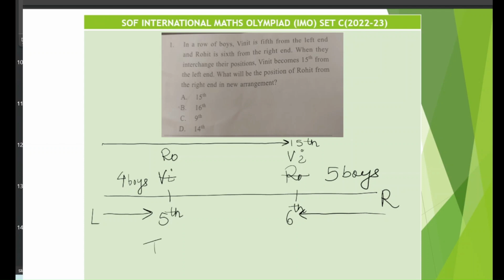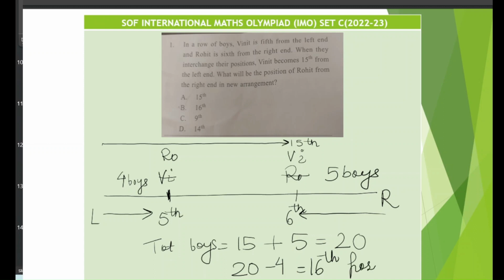So how many total number of boys? Total number of boys will be 15 plus 5. All the boys from this end till Vineet, including Vineet, are 15. And according to Rohit's initial position of 6th from the right, there must be 5 boys here. So 15 plus 5, the total number of boys is 20, right? And what will be the position of Rohit from the right end in the new arrangement? Now the total number of boys is 20, and Rohit is coming to this position. How many boys are to the left of Rohit? 4. So 20 minus 4 is 16. So the 16th position will be that of Rohit.